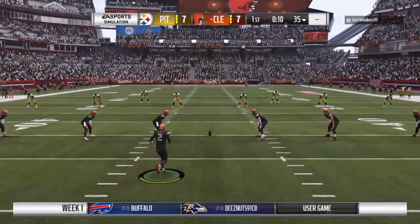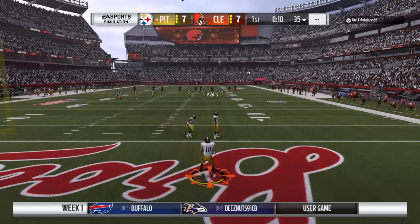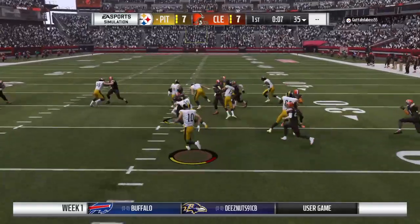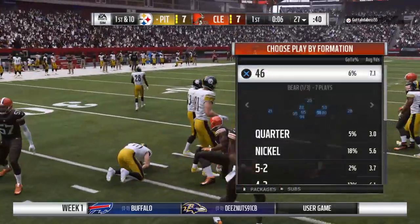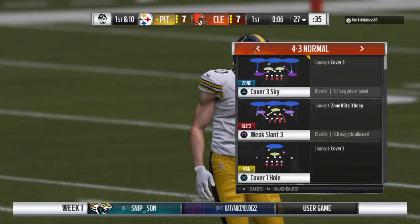So a tie ball game here as the kick's away. That's fielded in the end zone. And he'll wind up getting an extra couple yards here for his trouble as he'll bring this one out to the 27. The Steelers making their way out.